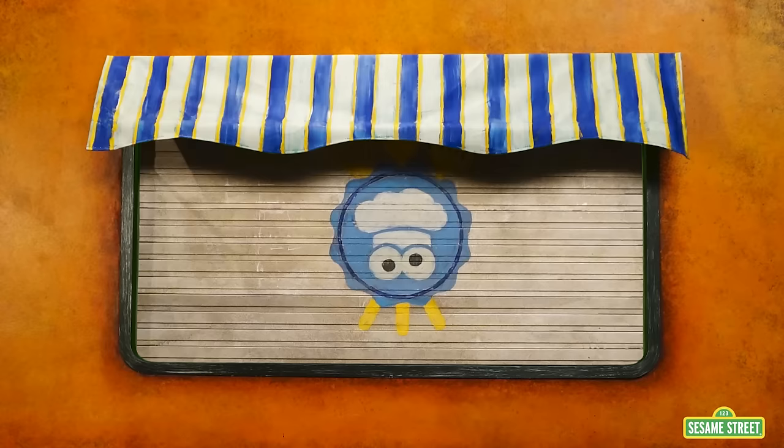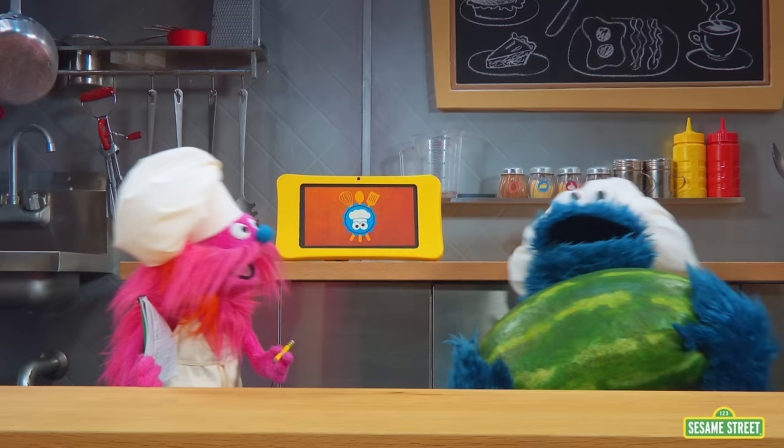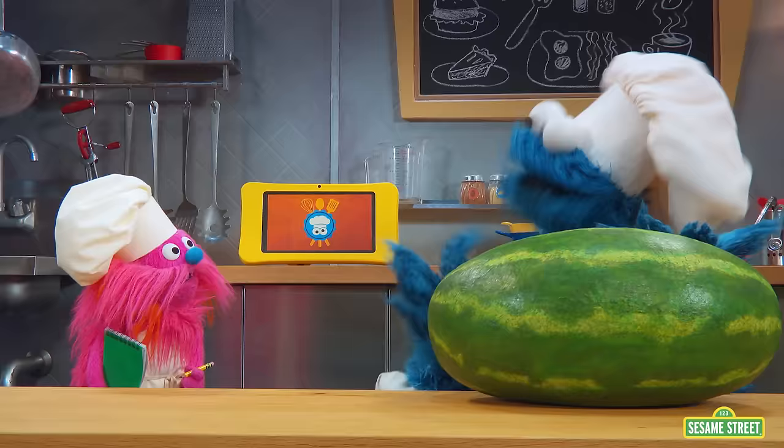Okey-dokey. We got the lime juice, we got the strawberries, and where's the watermelon? Cookie Monster? Yeah, me here. Whoa. Oh, boy, watermelon big and heavy, too. Me wonder how we make watermelon ice pops. Well, what if we take a little looky-looky at the recipe?